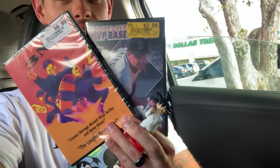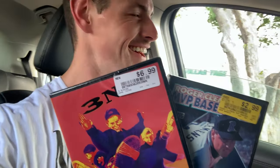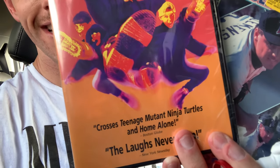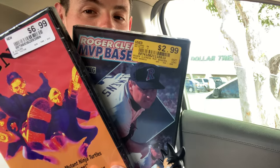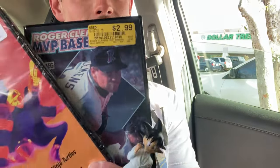So again, that's all we got. The most expensive thing was the Banpresto figure. $6 for a brand new sealed Ninja Turtles. Hey, it says it on the cover. It does say it on the cover. Crosses Teenage Mutant Ninja Turtles and Home Alone. Three Ninjas for $6.99 sealed copy, brand new, and Roger Clemens MVP Baseball Sega Genesis $2.99 in box. Like, I love it.